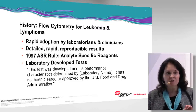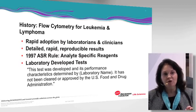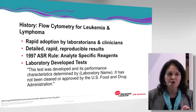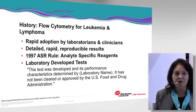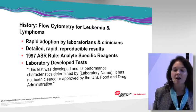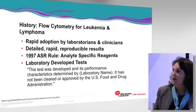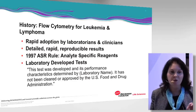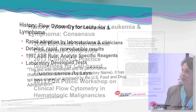However, because it is so robust, you can get the same answer using a number of approaches; you don't have to do it the same way. So laboratory A, which might have had the great idea of doing leukemia lymphoma testing by flow cytometry, would not necessarily have been using the exact same reagents as laboratory B. And in 1997, when the FDA came out with the ASR rule, creating a new category for reagents, analyte-specific reagents, the antibodies used in flow cytometric immunophenotyping were covered by ASR. ASRs are the building blocks, as you know, for laboratory-developed tests. You put a disclaimer at the bottom of your report saying that the assay was developed and validated in-house, essentially by the laboratory that's reporting the results.